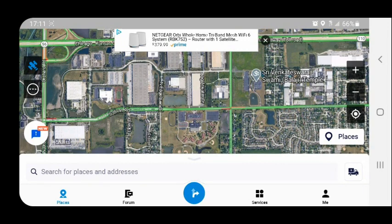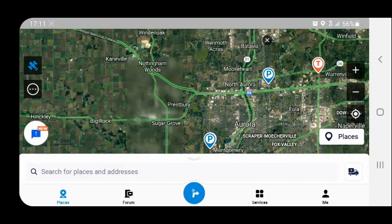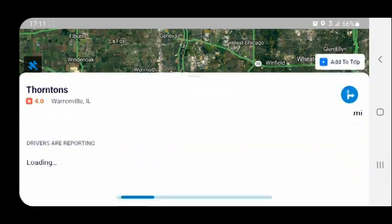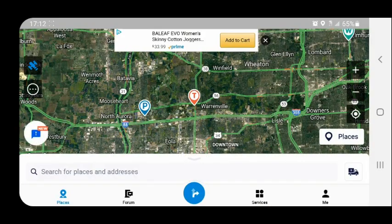What does work on the free service, which I really do like, although I don't find myself using it quite often, is as I zoom out here, you see the P, the two P's there, and that T over there to the right. So if I were to click on the T, let's see what it does. It's a Thornton's. So it's actually a truck stop or truck parking of some type, and it'll say here, drivers are reporting if there's many parking spots, if it's full, if there's some left. This is a really great tool. If I need to find a parking spot, I'm running low on hours, I don't know where to go, I'm not familiar with this area, I don't know where Warrenville, Illinois is, I don't know this area, right?